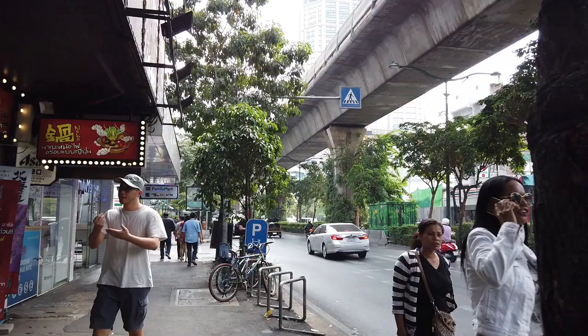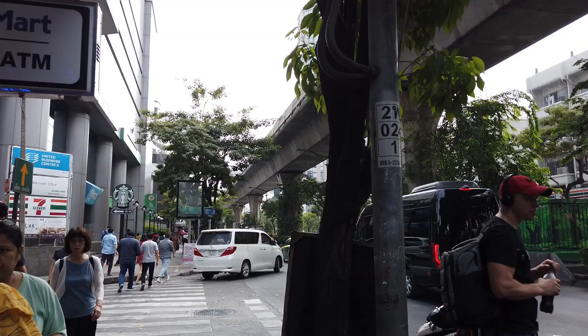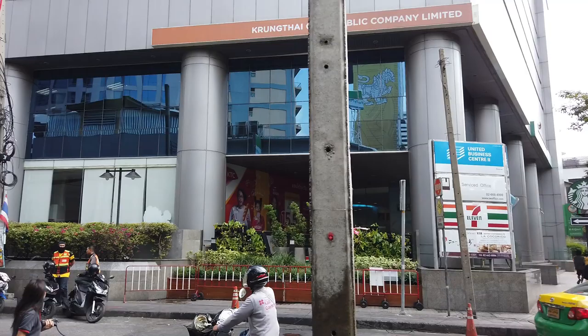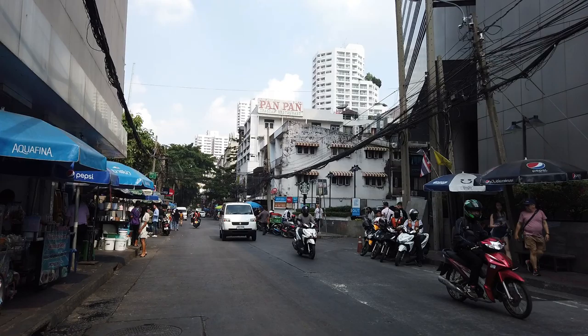Okay, so they are going to meet me at Noble B33. So I effectively lost the whole crowd. And there I go. So I effectively walked from Asok BTS to B33. Took me about seven minutes thereabouts. I say soy 33, so now I'm going to start at soy 33.